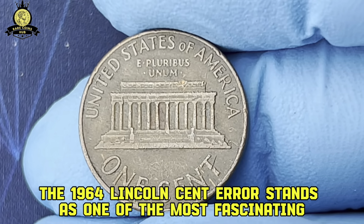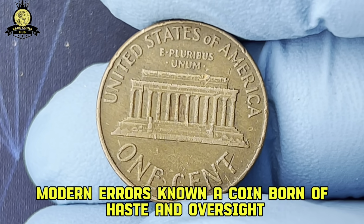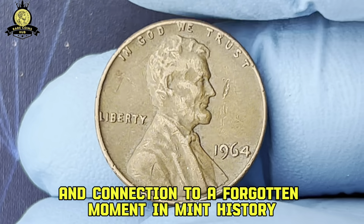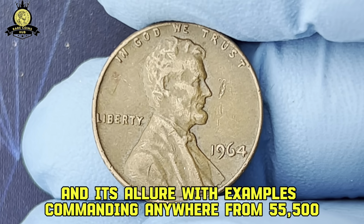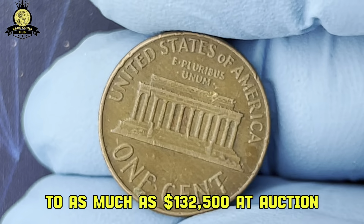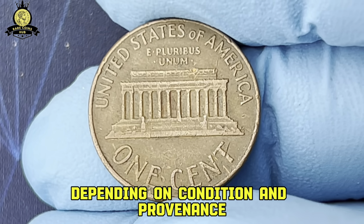Today, the 1964 Lincoln cent error stands as one of the most fascinating modern errors known, a coin born of haste and oversight, yet cherished for its rarity and connection to a forgotten moment in mint history. Its value has settled into a range that reflects both its scarcity and its allure, with examples commanding anywhere from $55,500 to as much as $132,500 at auction, depending on condition and provenance.